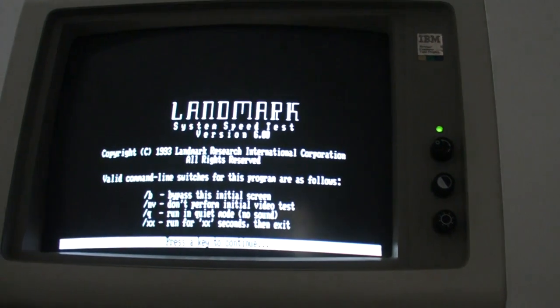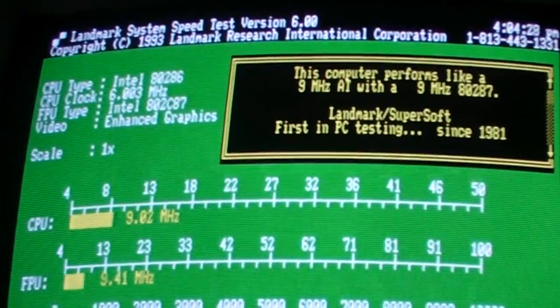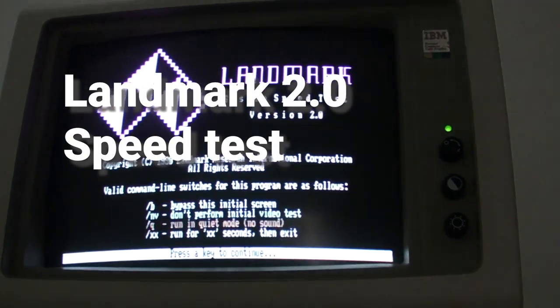So without further ado, I knew it was time to start testing the system's speed. First up was Landmark 6.0, and it came out as a 9MHz AT, even though it had a 6MHz CPU. The math floating point unit also came in at 9.4MHz.